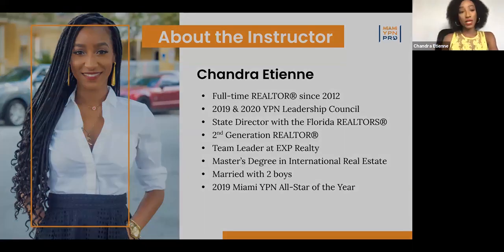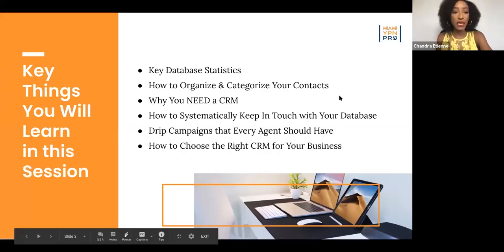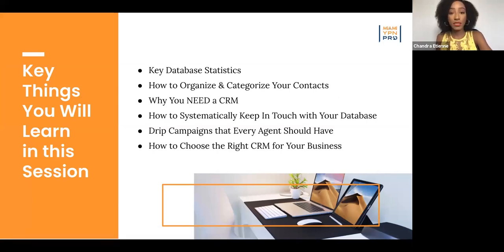Some of the things you can look forward to learning in this session today is some key database statistics and things that you should know about keeping in contact. How to organize and categorize your contacts, why you even need a CRM to begin with, how to systematically keep in touch with your database, drip campaigns that everyone should have, and how to choose the right CRM for your business.